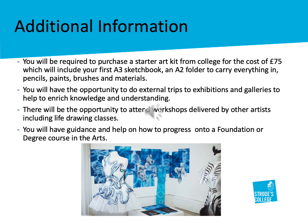You will be required to purchase a starter kit from college for the cost of £75. This includes A3 sketchbooks, an A2 folder to carry everything in, pencils, paints, brushes and other materials. You will also have the opportunity to do external trips and exhibitions and galleries to help you enrich knowledge and understanding of your work. There will also be the opportunity to attend workshops which will be delivered by other artists, including a life drawing class. You will also have guidance and help on how to progress onto a foundation or a degree course in the arts, should you wish to.